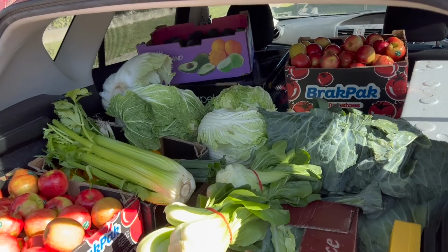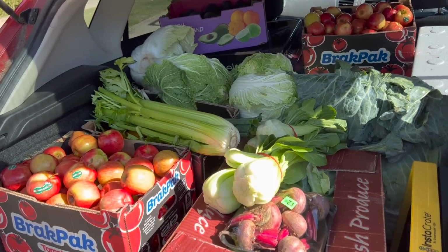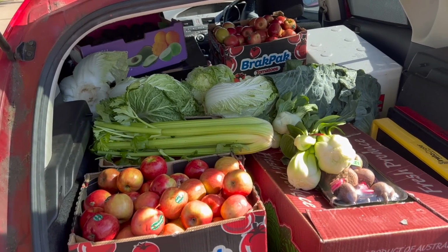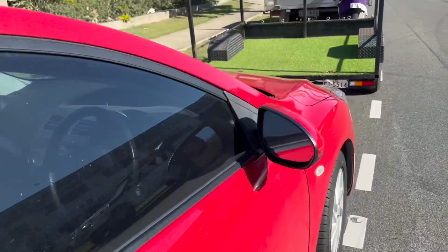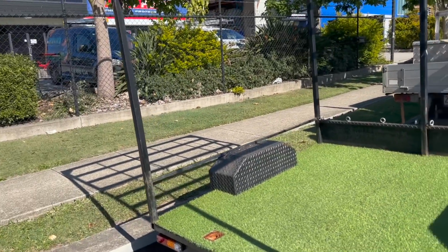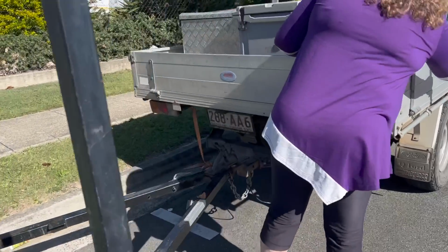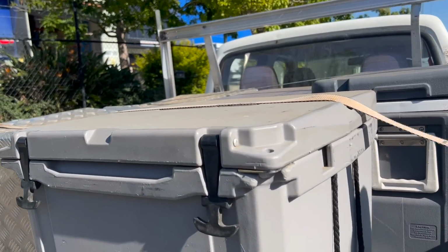Fruit and veg shop done. Loaded up because I got the trailer this time, but loaded up Mum's car because I couldn't park in the car park because I've got the trailer attached. So this is the fruit and veg load. We'll leave it in Mum's car until we get to Costco. And then we picked up the trailer. So we've already picked up the trailer. It is, I don't know, 10:30 in the morning. Got the trailer loaded and then just put this stuff from the butcher into the esky, and then we'll head to Costco.